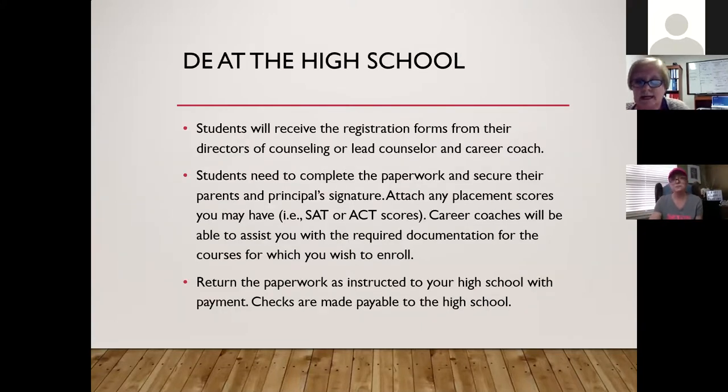Dual enrollment at the high school, how does that work? Students will receive their registration forms at the high school. Generally, what happens is the career coach and the director of counseling or the lead counselor goes to each of the high schools or each of the classes that can be dual enrolled, and they distribute the dual enrollment paperwork. In the high schools, we always use a purple form for fall and a yellow form for spring. That keeps us very organized, but students receive those forms in the high schools.